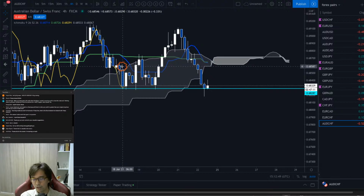Gold is going up. Oh, I thought gold was going down just earlier, but now it's going up, looks like, in the short term.